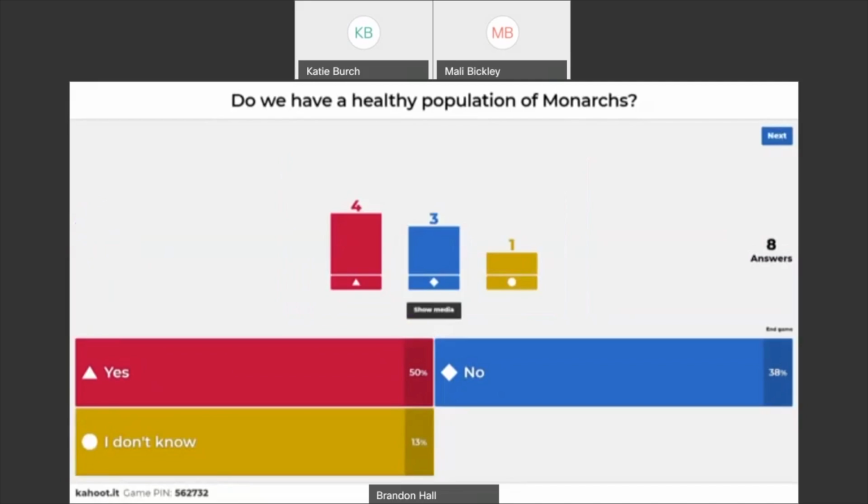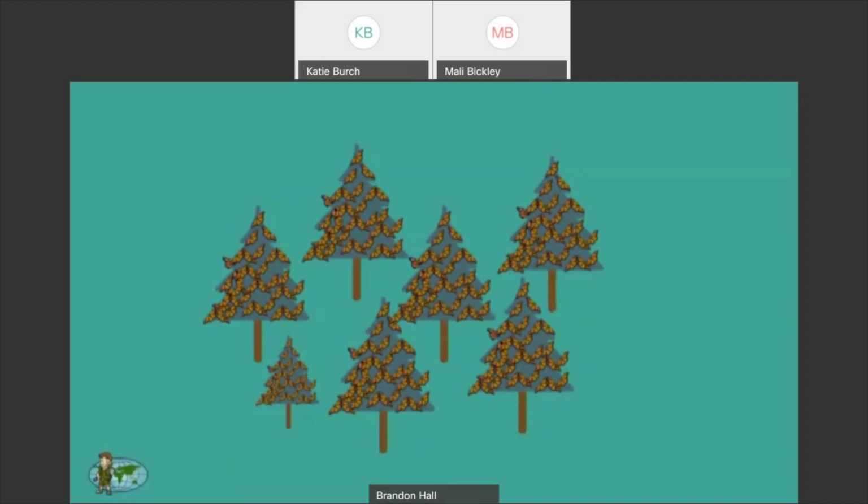All right, so unfortunately, we went back to a blue no this year. We went back to a no, and it's been no for a really long time. But last year, we did have a healthy population of monarchs. And how do we know all of this stuff?